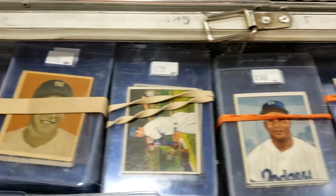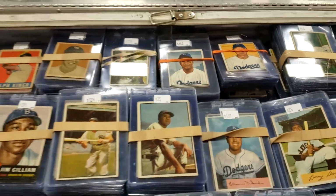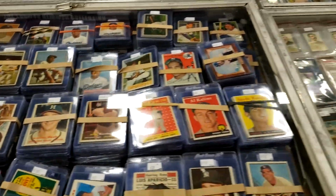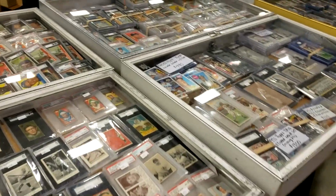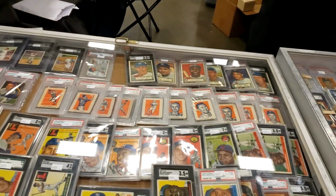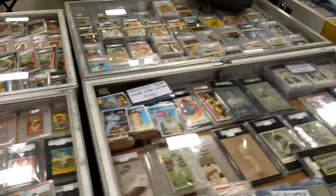Like I said, there are modern cards, but I did look at that Campanella right there. That was a very pretty card. But as we go through the video, you guys will see a lot of stuff. Prices were so-so. I'm not going to say they were extreme. I'm not going to say that they weren't.